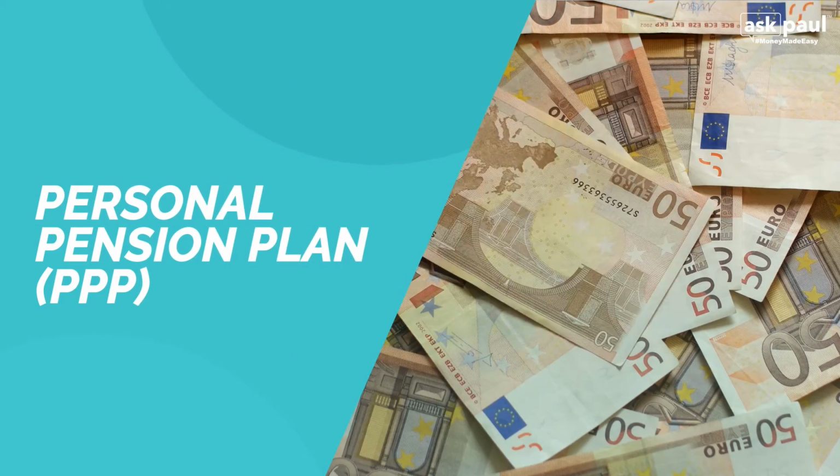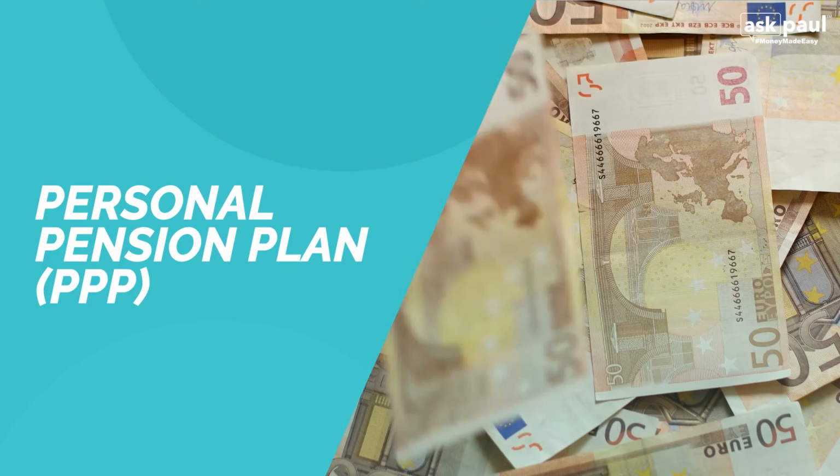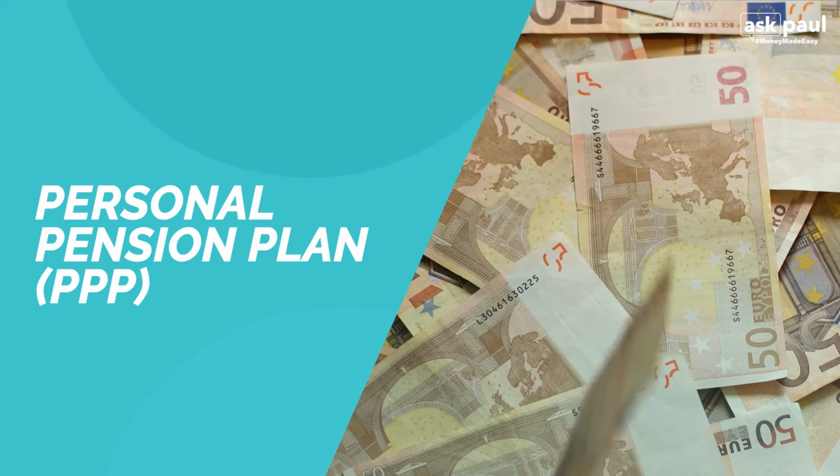Makes perfect financial sense. So the next pension I'm going to look at is a personal pension plan, or a PPP. What this is used for is a self-administered pension. So if your employer doesn't contribute to a pension or doesn't have a pension scheme, you can set up a personal pension and contribute to it yourself. You still get your tax relief at 20 or 40%, whatever your tax rate is, and then you continue to pay into it until such a time that you retire.